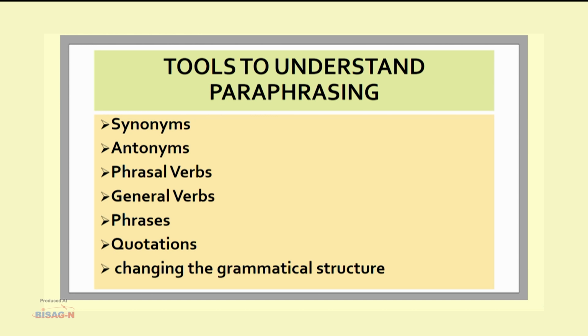I will say the business delegate who visited our office last weekend were down to earth. So this is the magic of synonyms. When you are using its synonym, you will understand how the concept works.